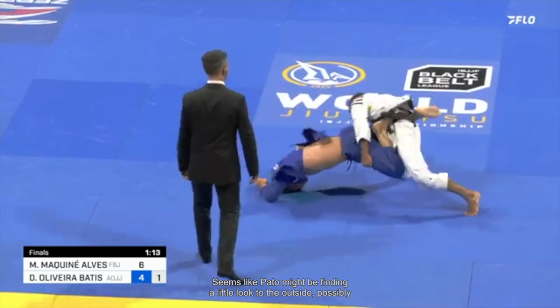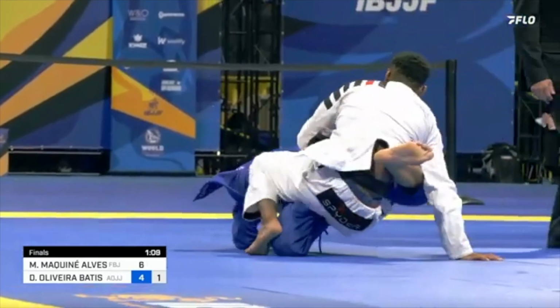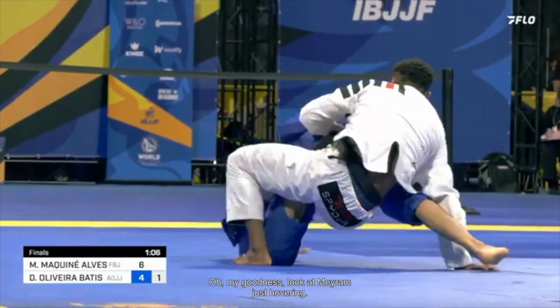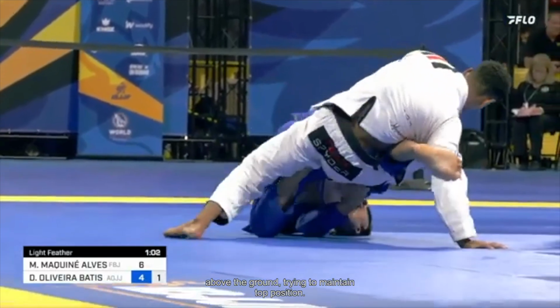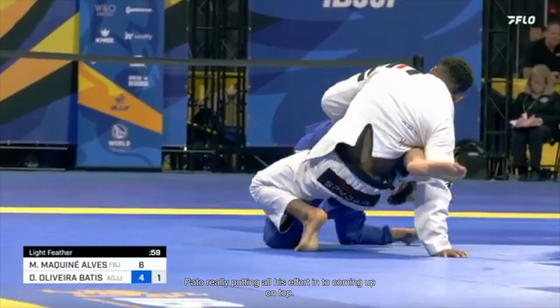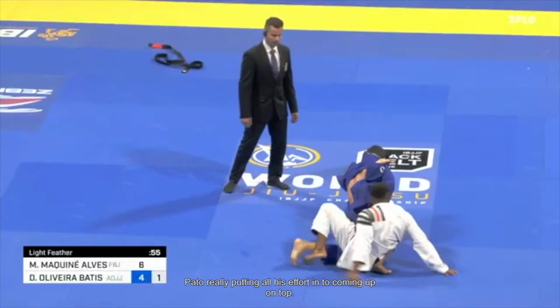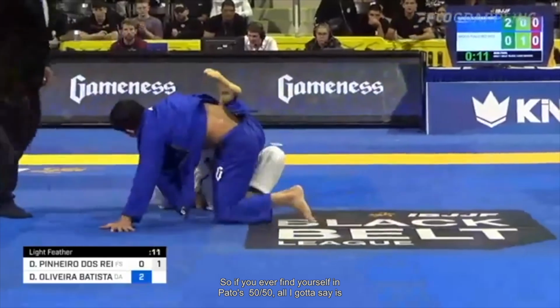Pato might be finding a little look to the outside, possibly turning this into a sweep. Oh my goodness, look at Mayhem just hovering above the ground, trying to maintain top position. Oh my goodness. Pato really putting all his effort into coming up on top. So if you ever find yourself in Pato's 50-50, all I gotta say is good luck.